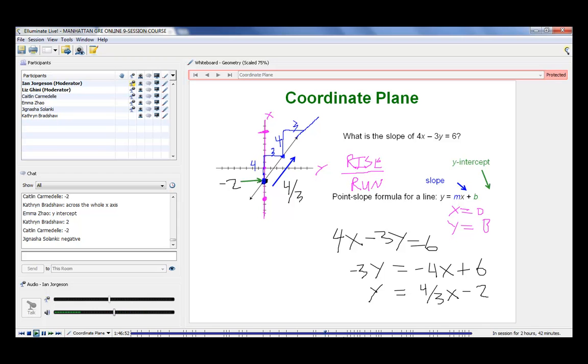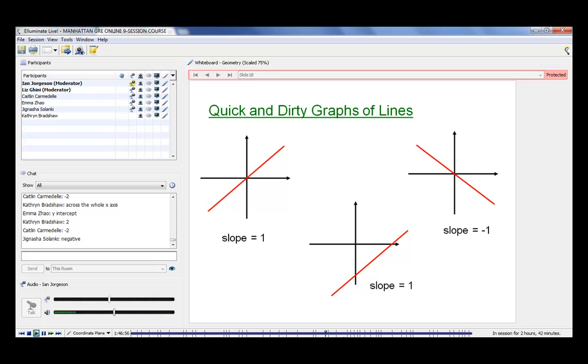Okay, any questions so far? All right, we're going to wrap up here in just a second, but I do want to show you guys some basic slopes that you should know. A slope of 1 means the line goes up 1 and over 1, right? Up 1, over 1, up 1, over 1. And so that's what this looks like. And it means it's going up and to the right.